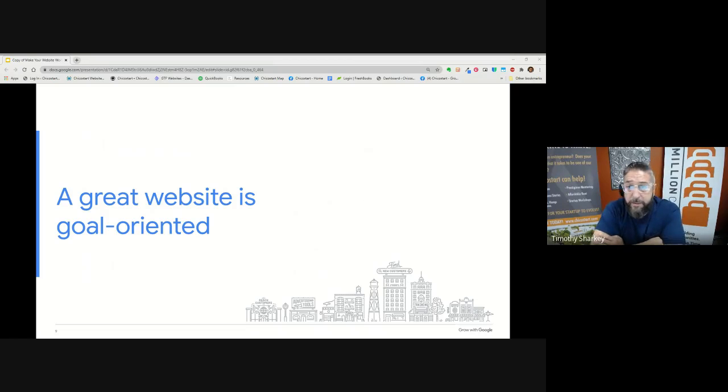A great website is goal oriented. Many business owners know that building a website is important in the early steps, but a website can be a lot more useful than a business card or brochure. With some advanced planning, you can create a site that helps your business grow right out of the gate. But how do you want to grow?